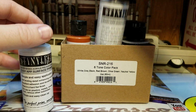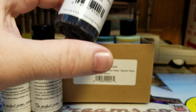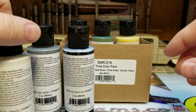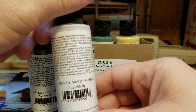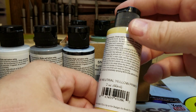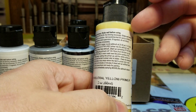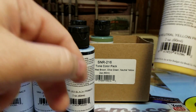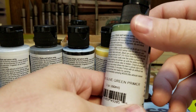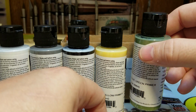So there's the white, here's the gray, here is the black. It has the numbers on the back too if you guys want to order just the numbers. Here's some of the numbers. Then the yellow, which I think Andreas is using right now on his bomb build. It looks pretty good. It looks like it lays down smooth. And then this olive green, I'm thinking I could use this for a good interior color. And guys, these are big bottles.